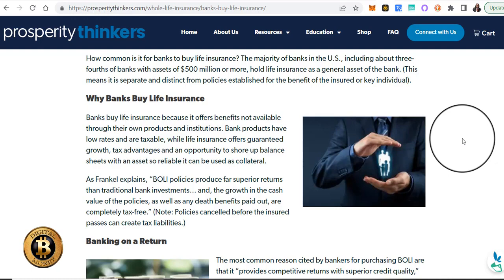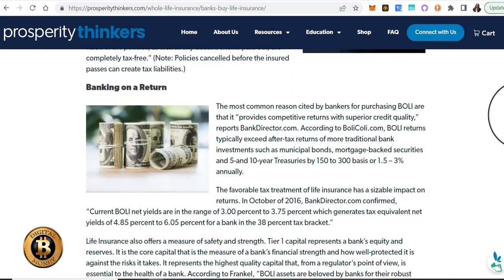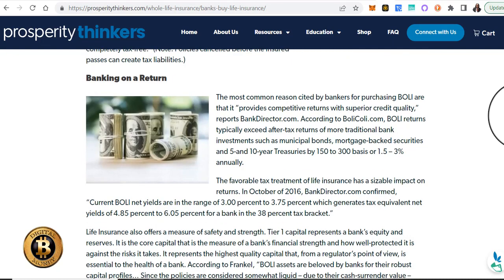So let's see, where am I? Okay, I wanted to go to this next. Let's go to this next paragraph here, and then I'm going to tie this together even more. Okay, so, banking on a return. The most common reason cited by bankers for purchasing BOLI, which are life insurance policies, is that it provides competitive returns with superior credit quality, reports thebankdirector.com. According to BOLI.com, BOLI returns typically exceed after-tax returns of more traditional bank investments such as municipal bonds, mortgage-backed securities, and 5-10-year treasuries by 150 to 300 basis points.